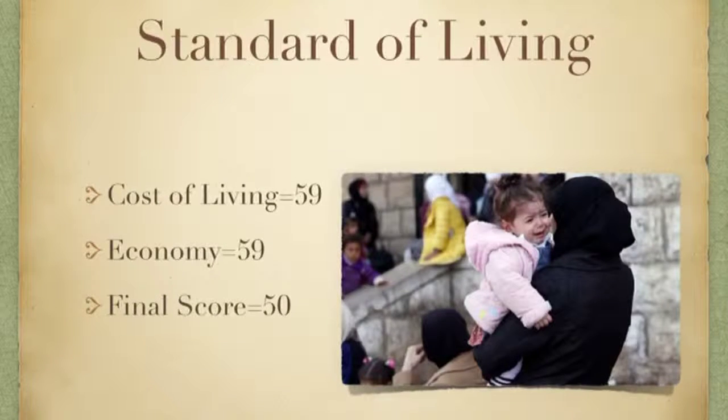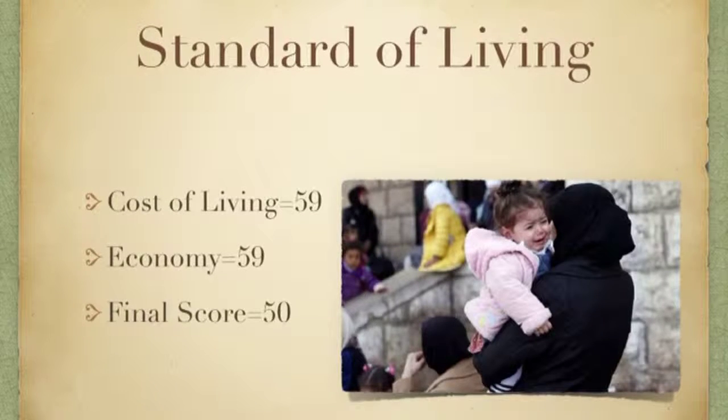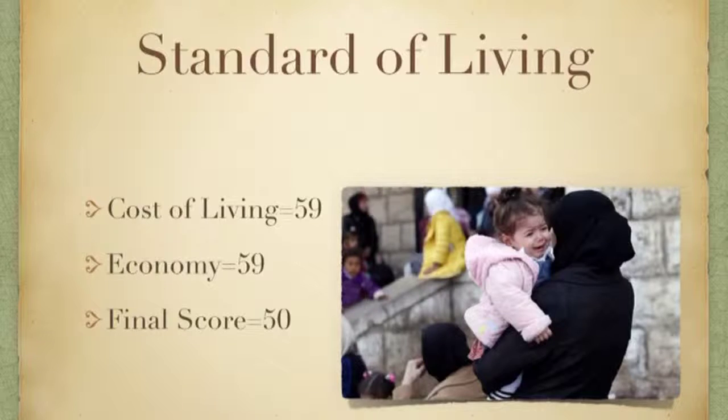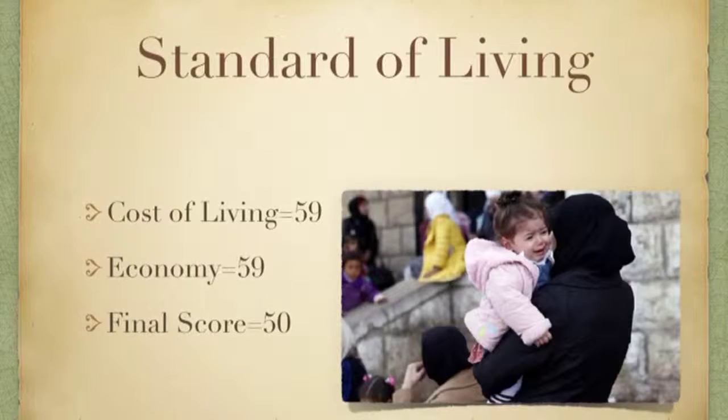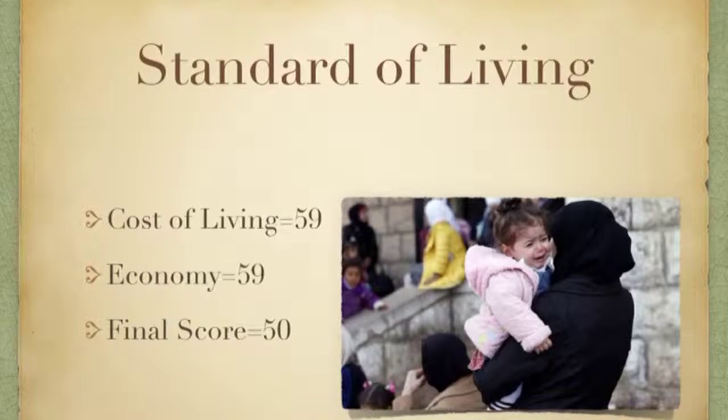The standard of living in Syria. The cost of living is 59. The economy is also 59. And their final score out of 100% is 50. This means they have a 50%, which is by school standards an F as a country.